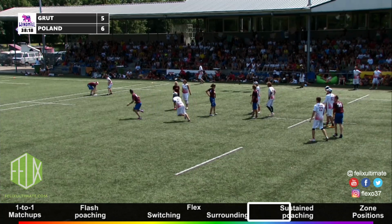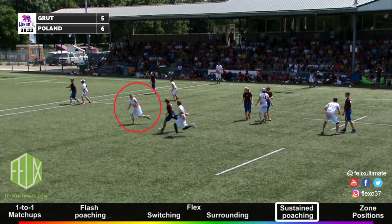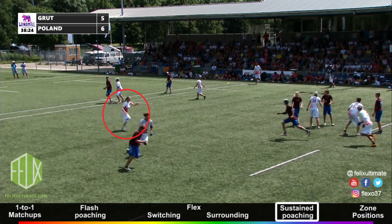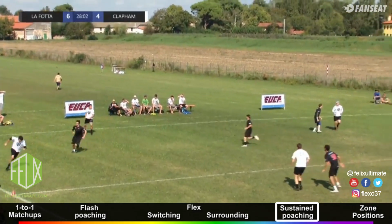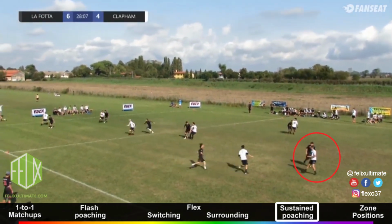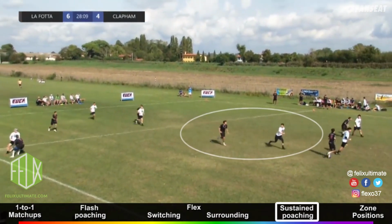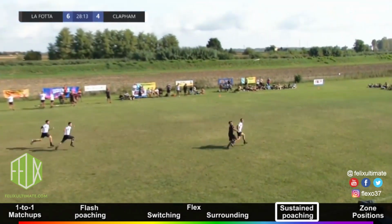Sustained poaching is the technique of covering space on the field that is particularly valuable to the offense. If an offense makes disproportionate use of deep throws, for example, then a poaching defender in the deep space can increase the difficulty of deep throws and force the offense to take shorter passes. The deep poach allows one-to-one defenders to take away the under aggressively in the knowledge that the deep poach will help if they get beaten deep.